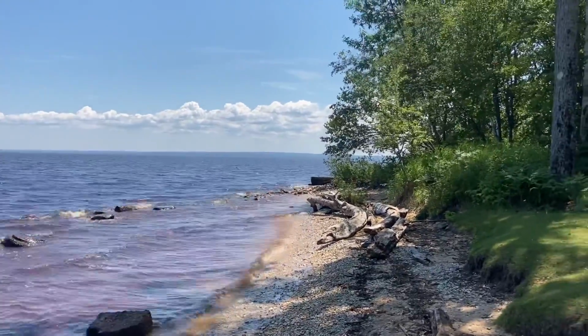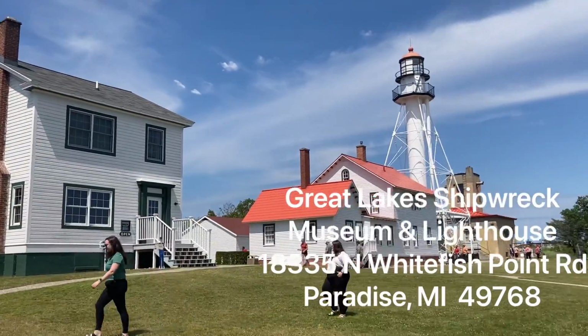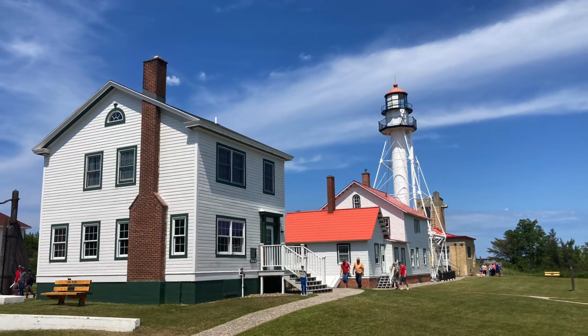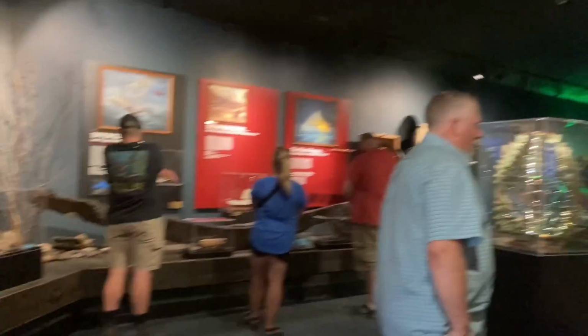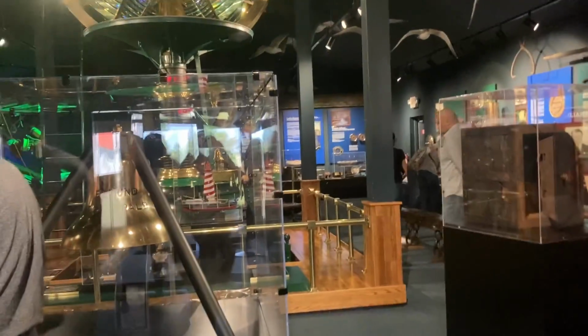Next on your list of things to do, head north 15 minutes to Whitefish Point and go to the Lighthouse and the Shipwreck Museum. It's a beautiful property with multiple buildings, including the museum, the lighthouse, a gift shop, and a Coast Guard building, among others. To get into the museum and the lighthouse, it costs $14 for adults and $10 for children, but there is a $45 max charge for families.